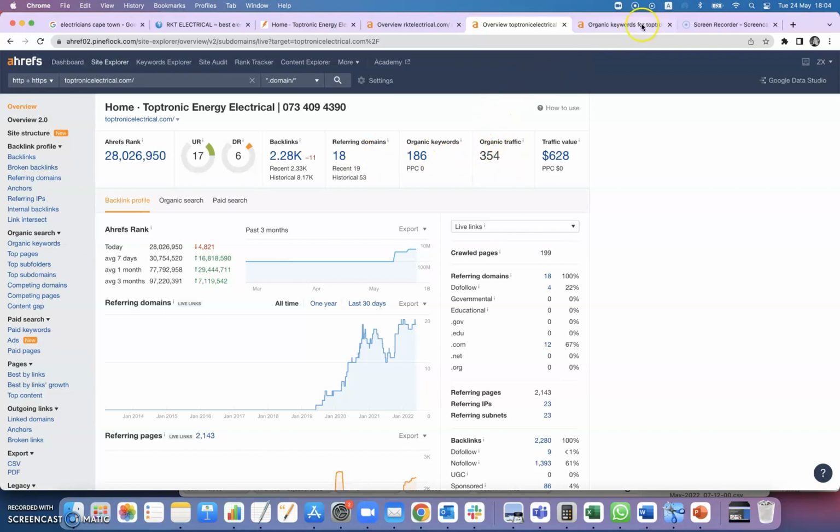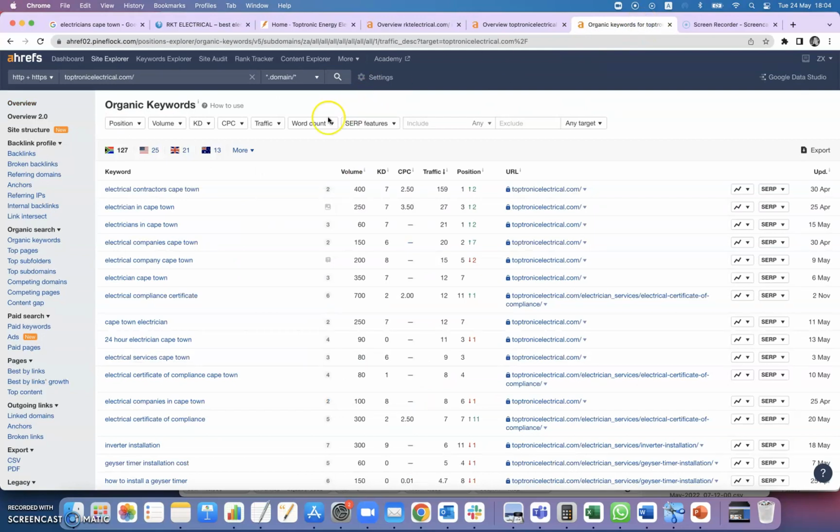if you can adjust some of these numbers. Looking at some of the keywords, just to give you an idea, what are those keywords being picked up from the website? They're getting picked up for electrical contractors in Cape Town. You'll see that there's 400 people every month searching for this key term. And because they're your main competitor, almost a third of the traffic is coming to their website. So that's a lot of potential clients and jobs that you could be getting as well.